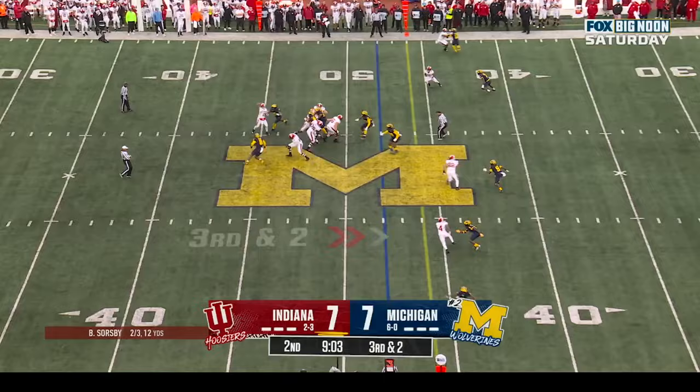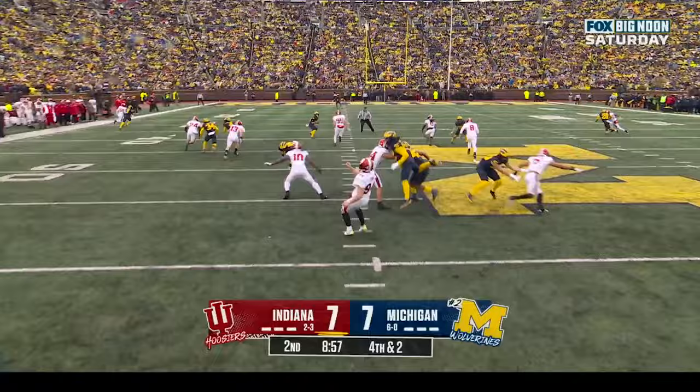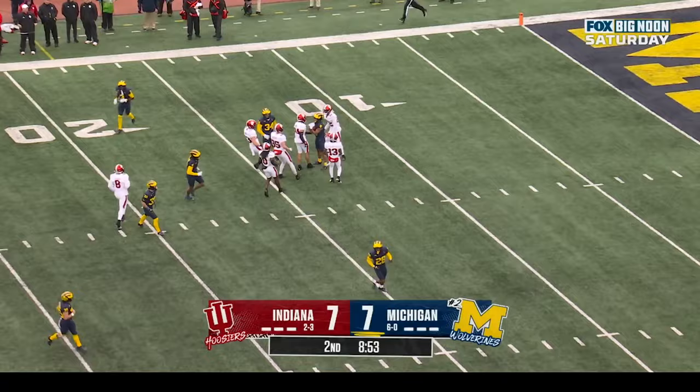Shoresby under pressure, and incomplete. Tyler Morris, the deep man, and he signals for the fair catch and has it at the 13. First and 10 at the 13.